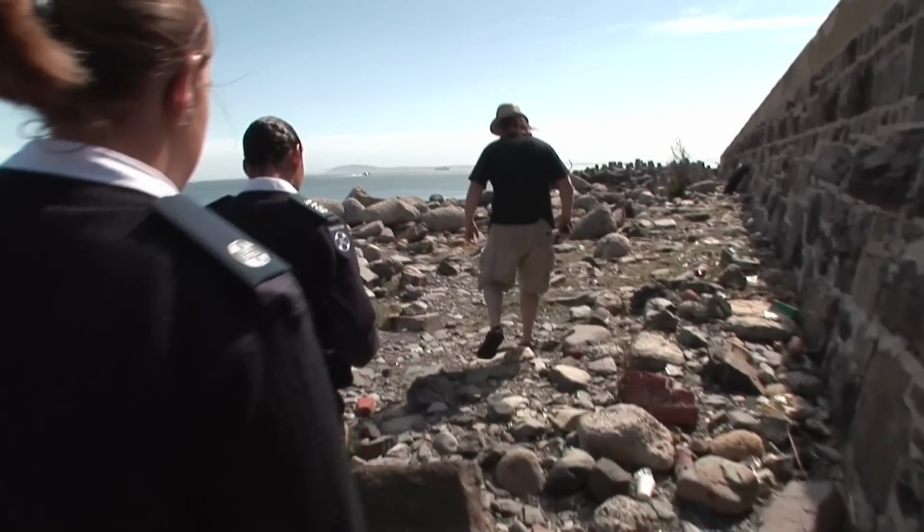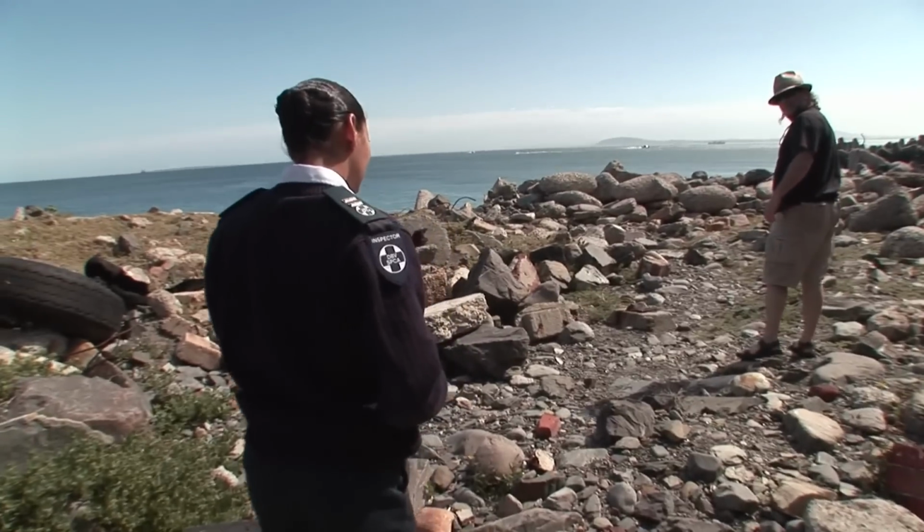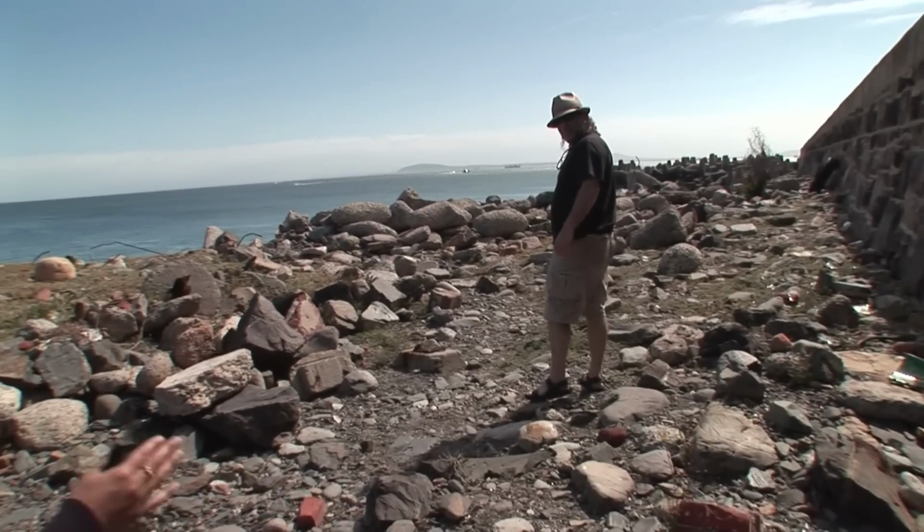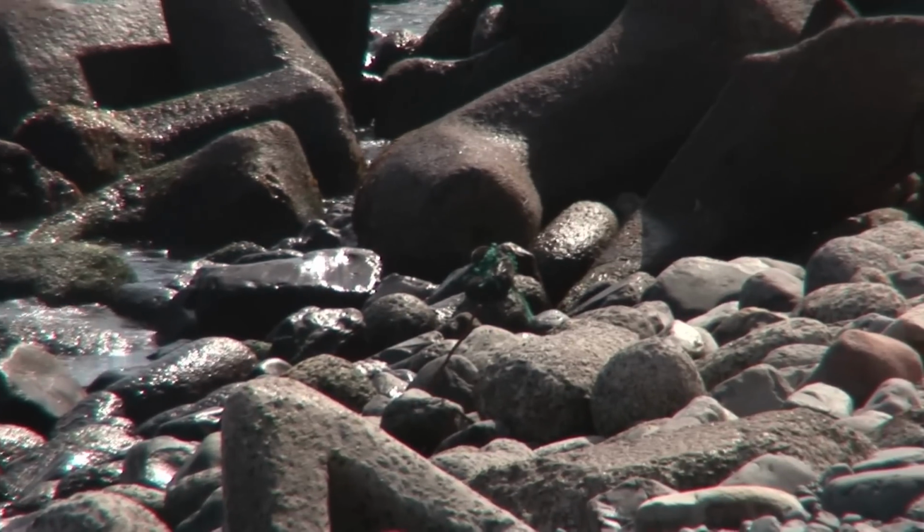Kira has brought trainee inspector Liesl Pienaar with her. The rocks are not far from the Cape Town waterfront. According to that man over there, it's a pup still, so it should be fairly young and small. It seems to be entangled in fishing nets. Doesn't seem as though it can go anywhere. So we're just going to see if we can help him out.